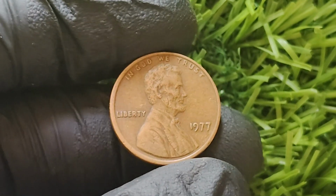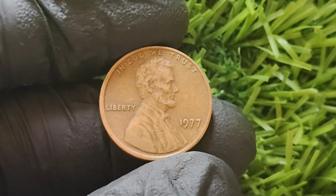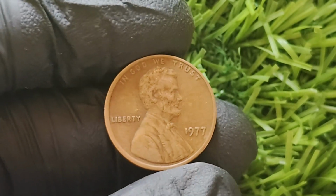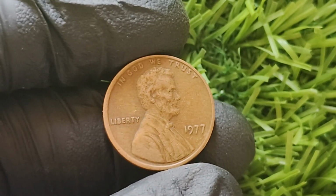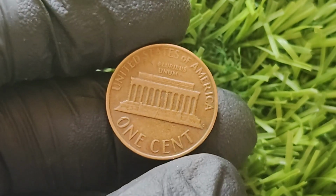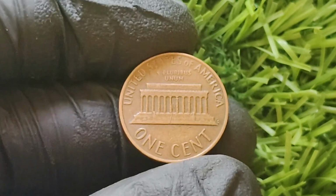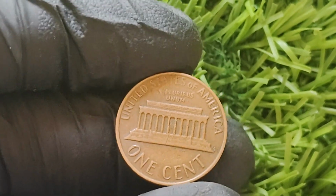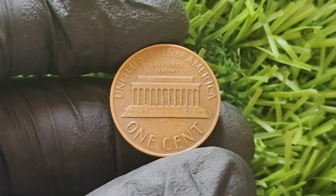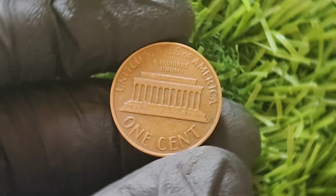Let me leave you with this thought right now. Someone, maybe even you, is holding a 1977 penny that looks completely ordinary. It could be sitting in your glove box, inside a mason jar, taped to a scrapbook page, and while you're wondering what to have for lunch, that tiny copper coin could be quietly waiting to make you a millionaire. All it takes is the right eye, the right timing, and the right knowledge.